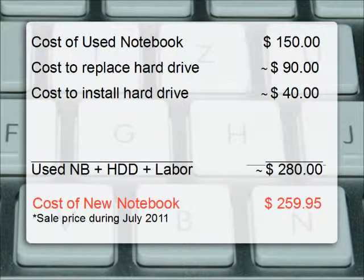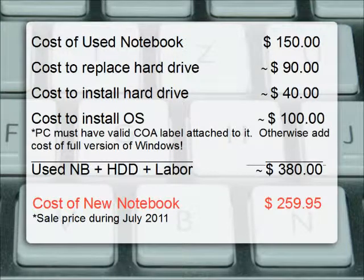If you need to have a technician install the hard drive for you, you can expect to pay around $40 for the installation. You've now passed the price of that new notebook that was advertised, by the way. If you need to have an operating system installed, add another $100 or so for the installation.